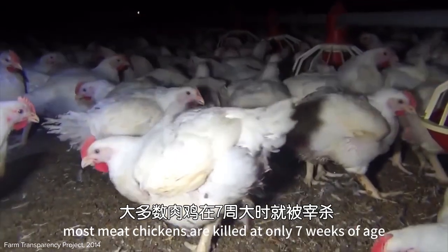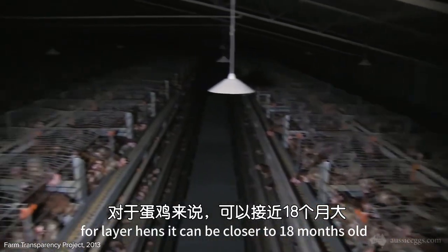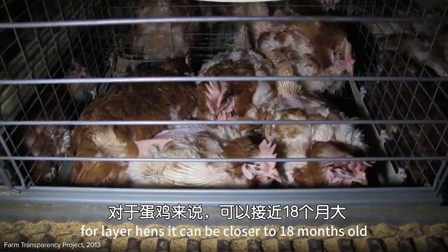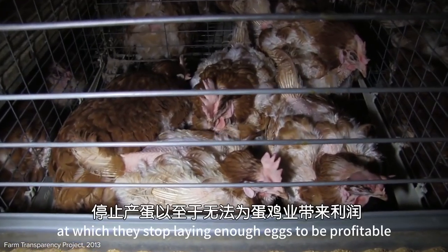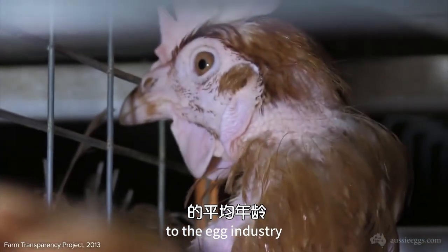Most meat chickens are killed at only 7 weeks of age. For layer hens, it can be closer to 18 months old, the average age at which they stop laying enough eggs to be profitable to the egg industry.